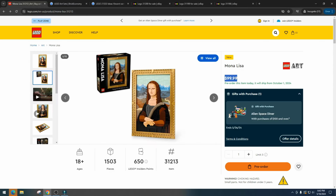And honestly, if this set sold for $50, I would still not buy it. If it sold for $20, yeah, I would buy it just for the parts and bricks. But I overall would avoid it. I just think it's a horrible design, and that's what's killing me on this set.